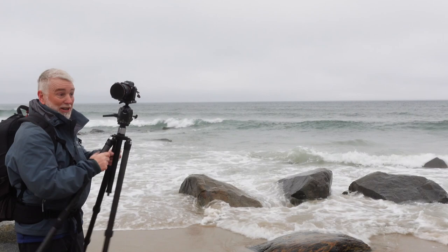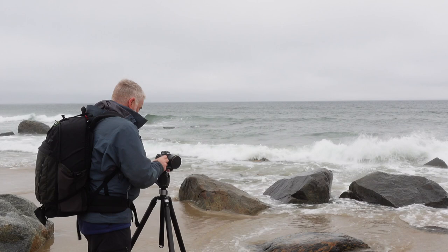Tide's coming in pretty hot now. I should say pretty cold, it is March. But let's see if we can just grab something with these rocks. Love this look.